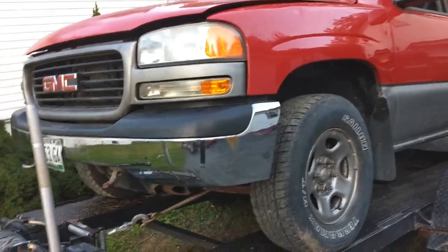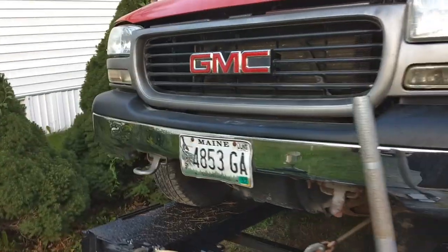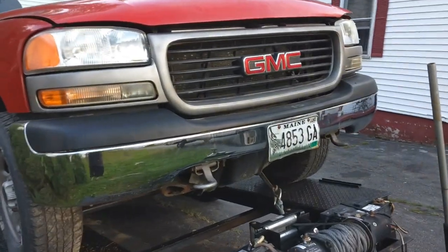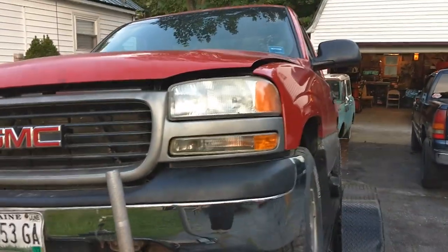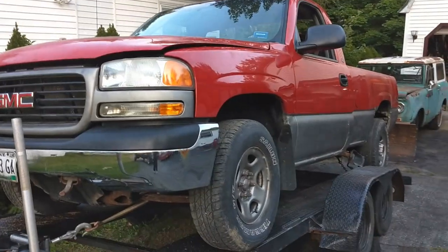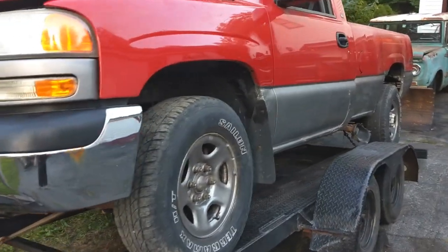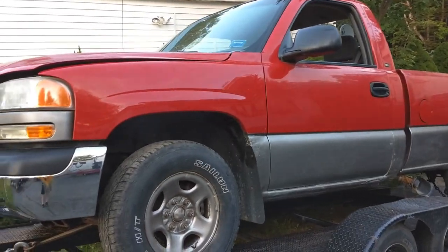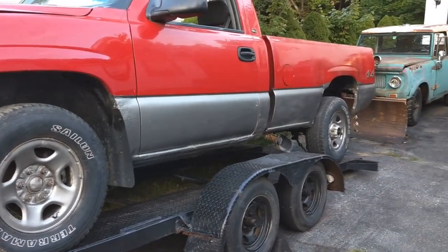When you don't look under the hood and you just assume something, you don't make out so good. On the old Facebook Marketplace, Sunday morning again, this ad was only 20 minutes old. It's an 03 GMC Sierra. Kid said I want it out of here. It's got a lot of rot.